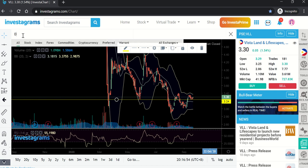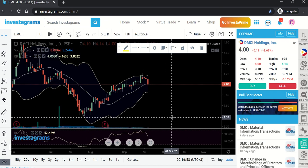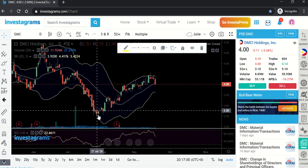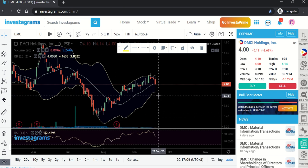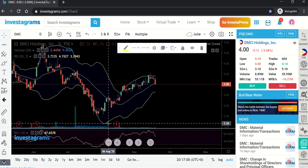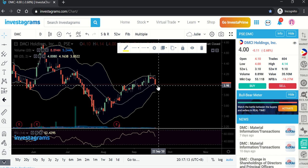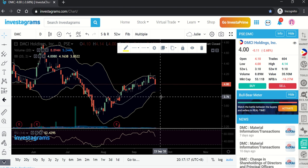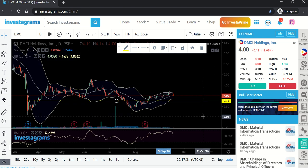Now let's take a look at DMC. DMC, okay. Oh, not looking good. So it has managed to climb, right? And people are taking profit with the situation right now. Looks like in this stock, people are very conservative in their place. So we might see some breakdown in price here. So just be extra careful. And let's see if this price area will be revisited.